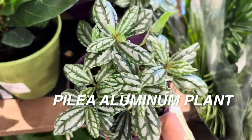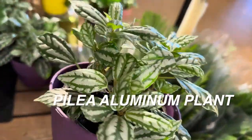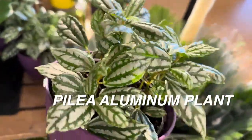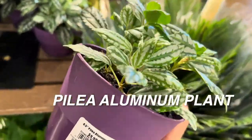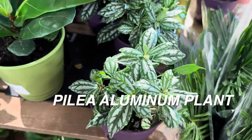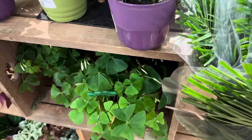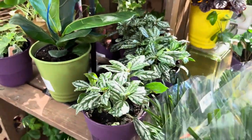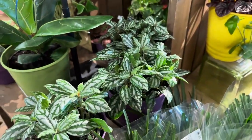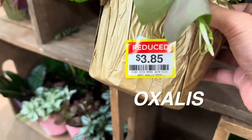$9.99. It almost makes me want to pick up one again and just start another Peperomia aluminum plant. This is the classic Peperomia plant that I first started out with. Really interested in getting more Peperomia plants. I have 3 in my collection now, and they're doing amazing. I even have the variegated version of this, much slower growing, but I'm hoping that once it takes off, I can propagate them. And they're very easy to root in water as well. You do want to pinch them back and trim them back in order to keep them bushy. Otherwise, they'll get leggy. That's the only problem I would say with Peperomia plants. And you can see this is $3.85.